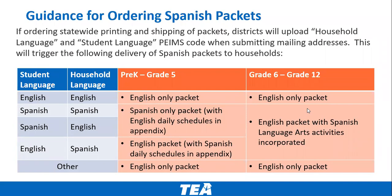And then for 6 through 12, if either the student language or the household language is Spanish, they will get the packet that has both the English and Spanish activities incorporated. If for some reason the language is other, we will just send the English packet. We do not have any languages available other than Spanish at this time.